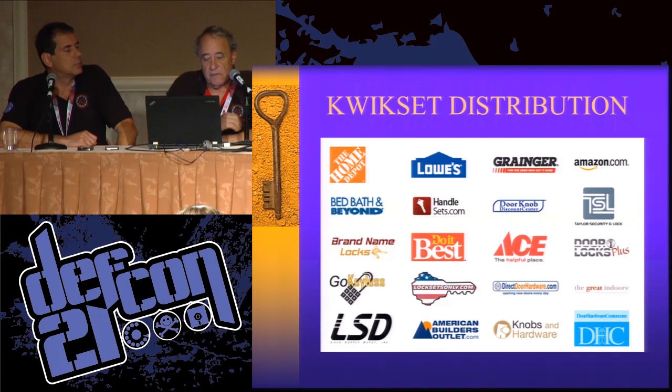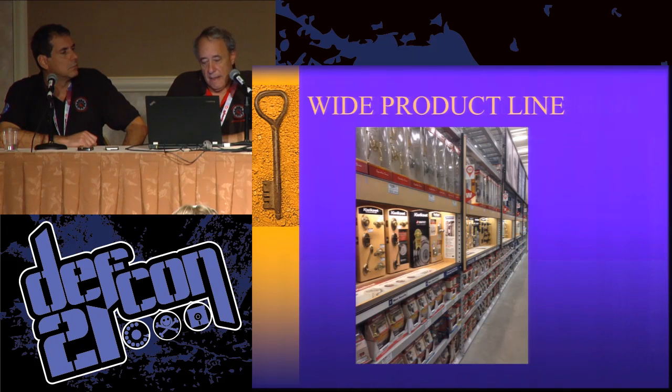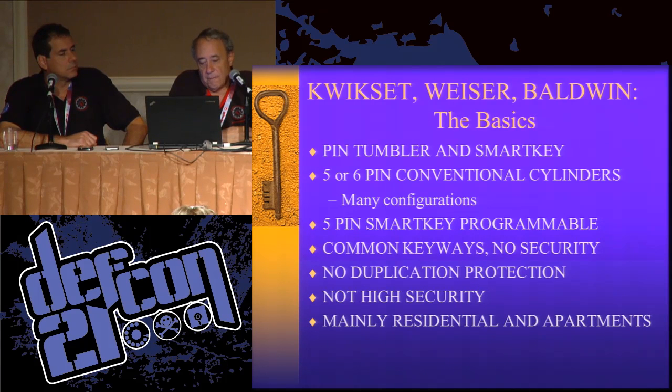And again, they have a very diversified product line. These are some of their distribution channels. As you recognize, Home Depots, Lowe's, Ace Hardware, lots of folks are carrying these locks. And mainly they're sold through DIY channels, the do-it-yourself channels, rather than the locksmiths. A lot of locksmiths actually don't care for these cylinders because it circumvents their revenue and their low-quality locks. And this is a shot, I think, from Home Depot, and they're very, very prevalent. They've got great marketing. They're in residential and apartment facilities. So Kwikset, Weiser, Baldwin, the basics.